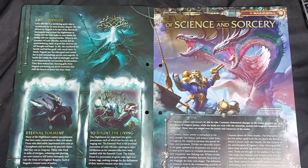Beautiful model. I actually have her still left over from Mortal Realms. She's up for sale though. I never got around to painting her. And yeah, she's just been sat in the box. Lovely model, very fragile. She's got lots of thin, intricate details, but she is a beautiful model.